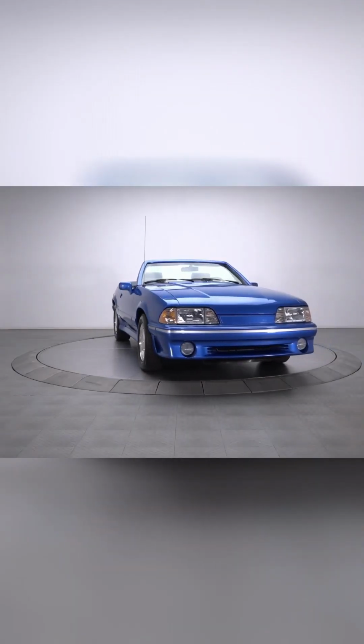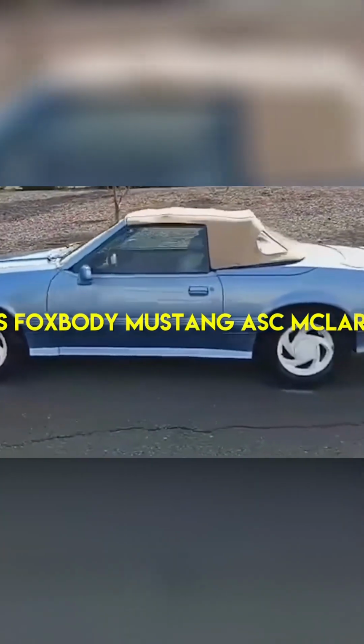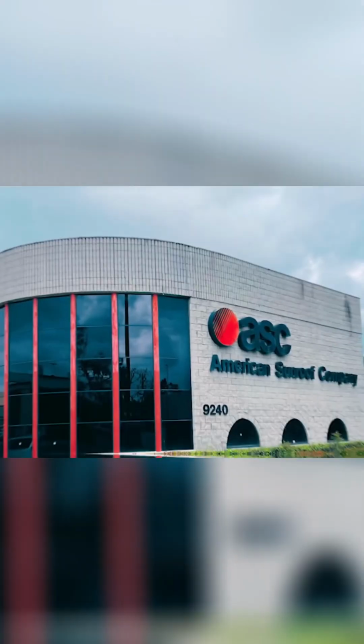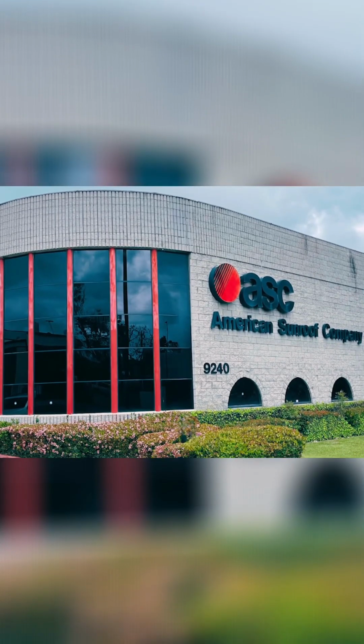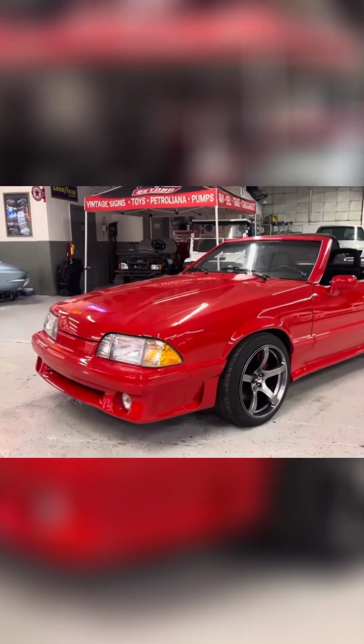Now let's switch gears to something rare. This late 80s Fox body Mustang ASC McLaren is a serious gem. If you're not familiar with this one, let's break it down. ASC stands for American Sunroof Company, the masterminds behind the conversion. Only about 1,000 of these were ever made, making it one of the most unique finds in Larry's collection.